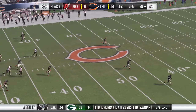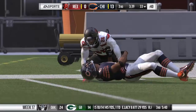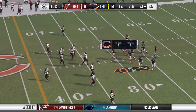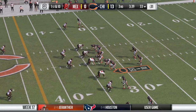And he'll get this away into the icy winter air. Pulled in at the 24. It's a 45-yard punt, but a decent return there of 9 yards. And the Bears take over. Here's the Chicago offense coming back out onto the field. And fortunate to get points on the board last time. They had to hit a really long field goal to do so.